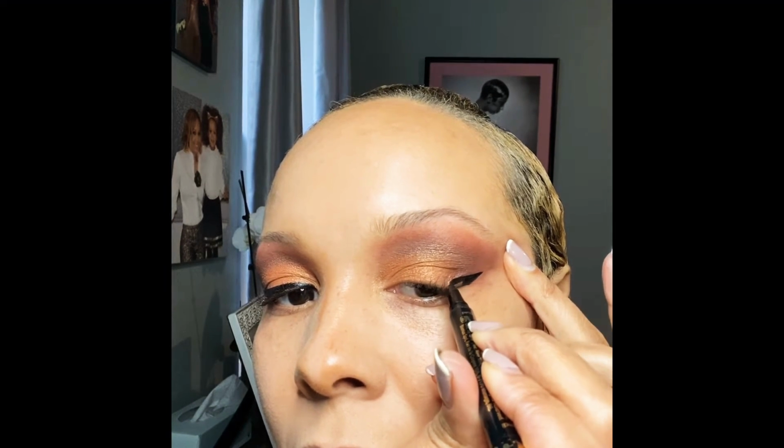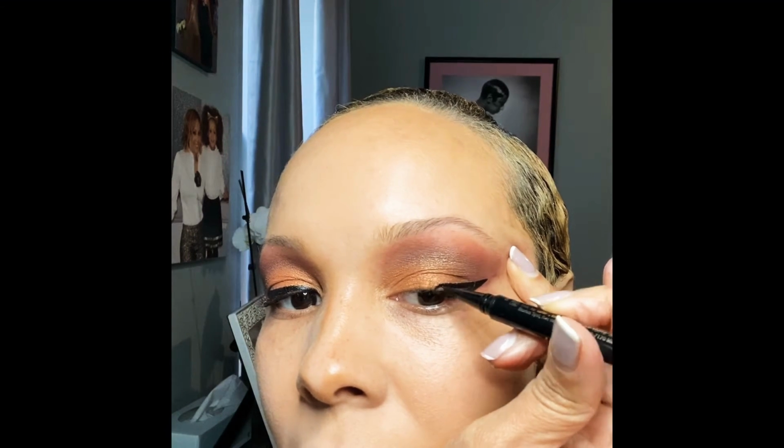Other side, and of course, all you guys who have tried to do wing liner know that one side is always good and the other side be playing games. So I just drag it kind of thick on the ends because for me, we're trying to create a swoop. I don't have a natural swoop, so we're creating a swoop.